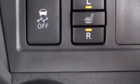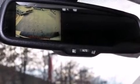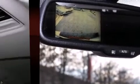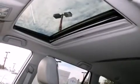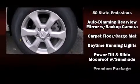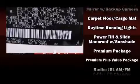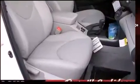Toyota also prioritized safety and security by including head curtain airbags, front side impact airbags, traction control, anti-whiplash front head restraints, ignition disabling, and four-wheel disc brakes with ABS. You'll see better when backing up thanks to Rear Park Assist, which watches out for obstacles behind your vehicle.